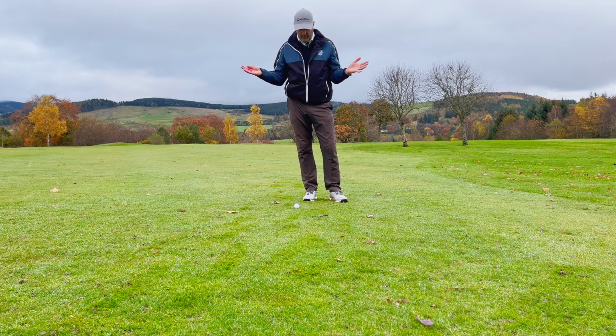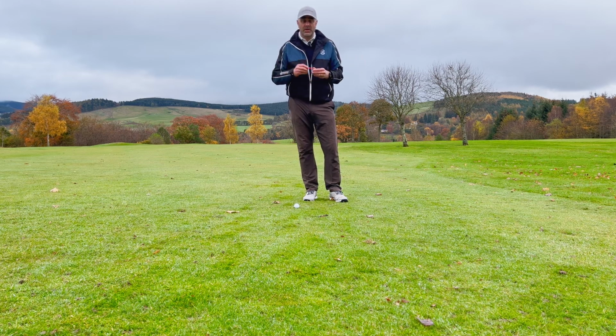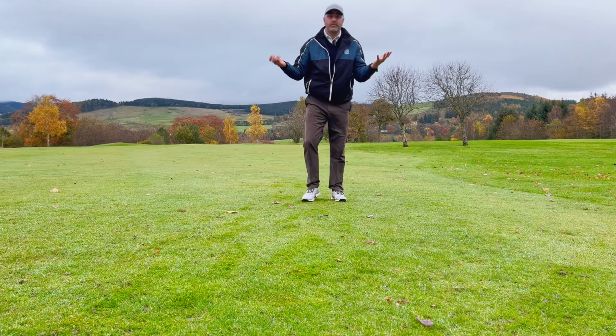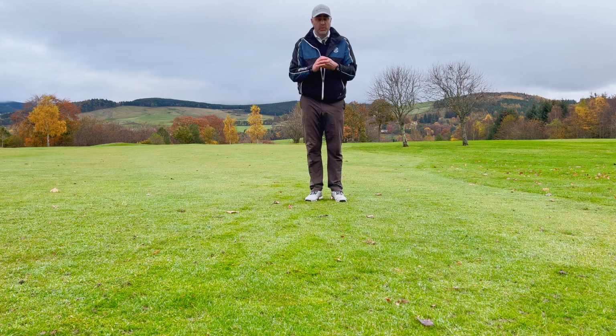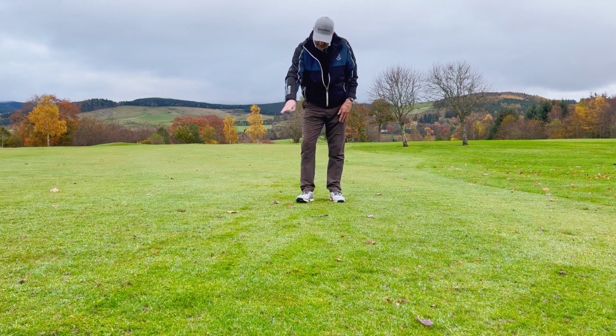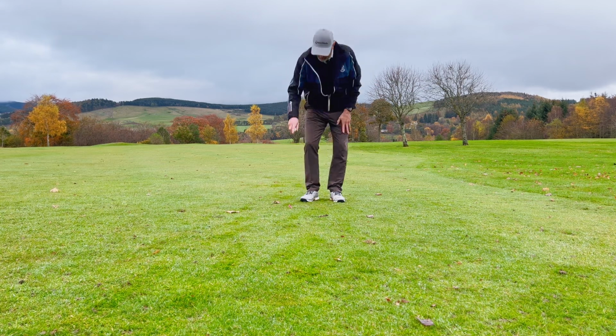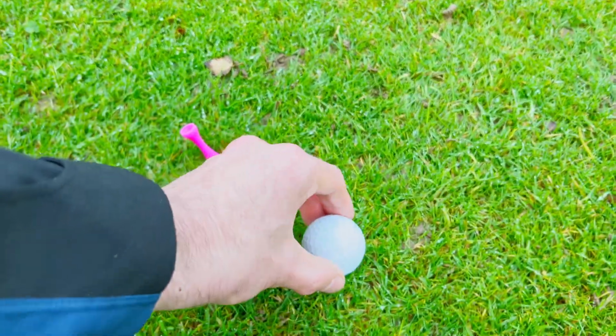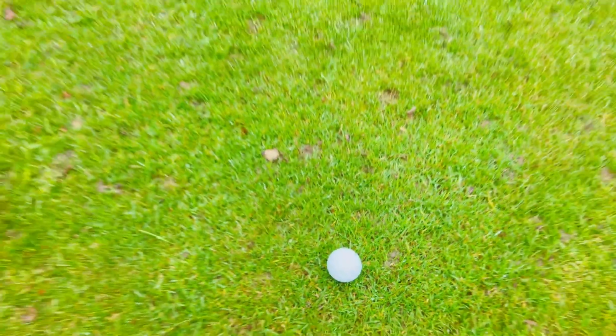You're walking up, your ball is on the fairway, take a marker, whether it's a tee or a greens marker, place it next to your ball. You can lift your ball, clean your ball, and then place anywhere within 6 inches of the original mark, no closer to the hole, and away you go.